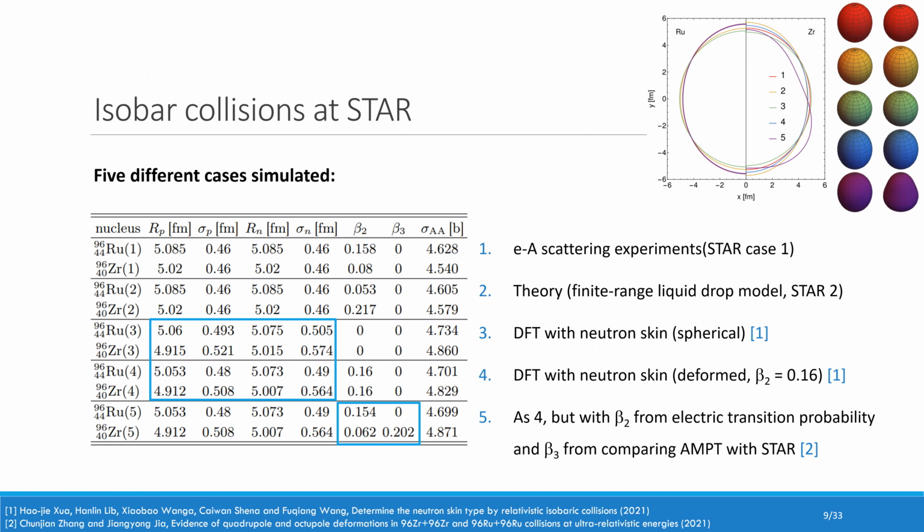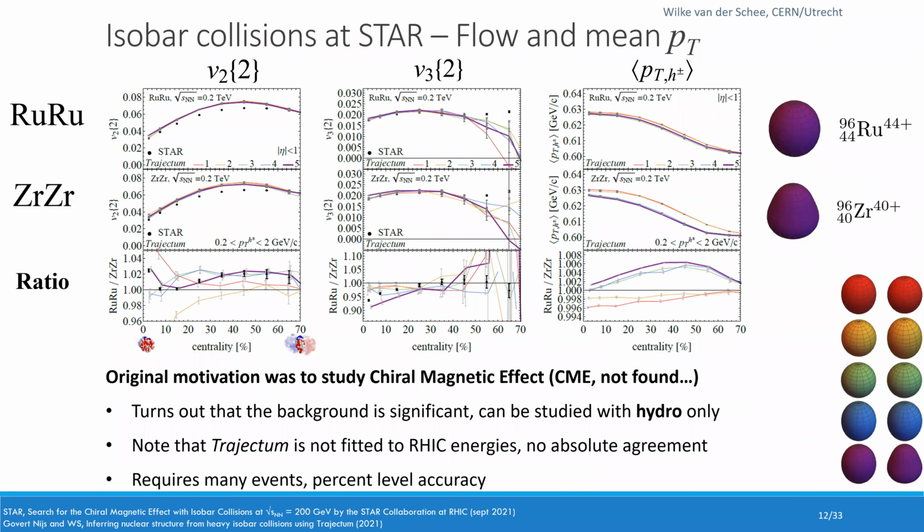It's really the best motivated case, with ruthenium being a little bit ellipsoidal, zirconium being a bit pear-shaped, and also with a neutron skin. So this was the best motivated situation. And well, probably also a bit accidental, but it went exactly for the data, so we were very excited. For V3, not exactly, so we're really overshooting a little bit.